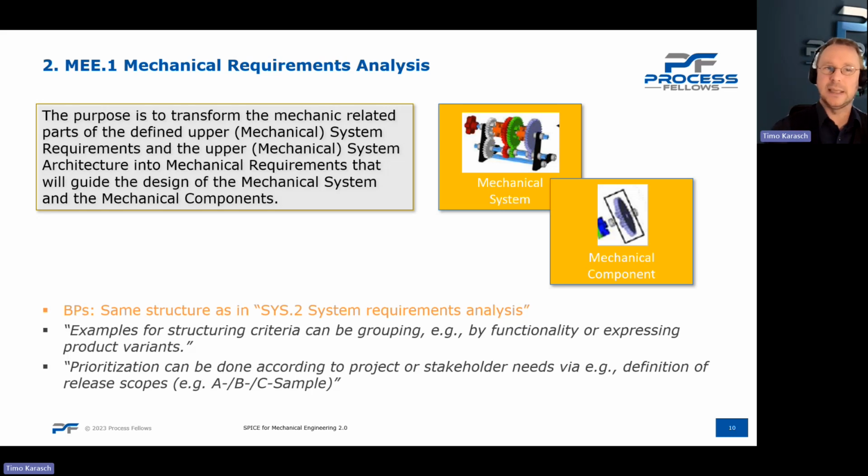You already can see that it is a kind of combination because we talk about mechanical system and mechanical components, and this is what you see on the right side. Remember the picture of the previous slide? We can have mechanical systems even at different levels, and we go down to a single mechanical component at the end. So, with the focus of mechanical system and components, what does it tell us? We need to transform mechanical related parts, and this is coming from upper system requirements and upper system architecture.